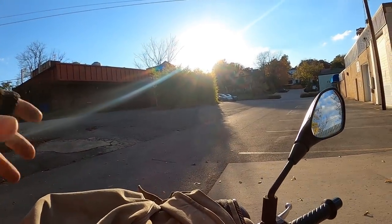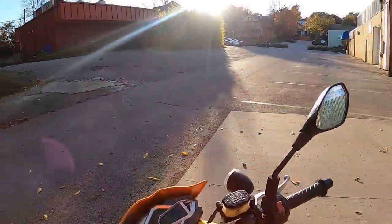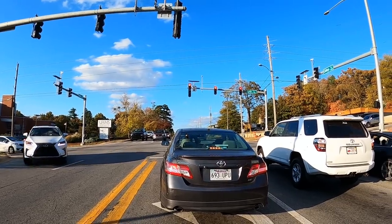There it is. That's a nice grip, look at that. What do you think about that? Bucket full of copper to start. It's that time of year.